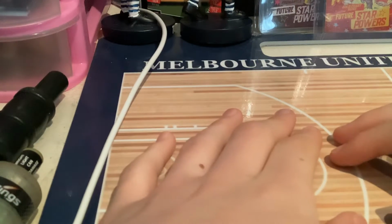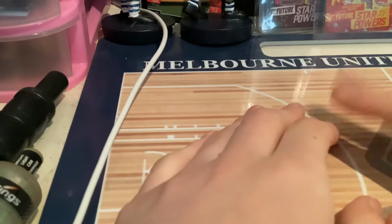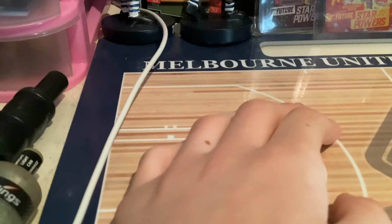Today I'm going to be showing off a bit of cards that belong to my mum. There are some old cards from back in the 80s, so that should be nice to see, but I'll get right into it. I'll start off with these ones. There are a few John ones in here.